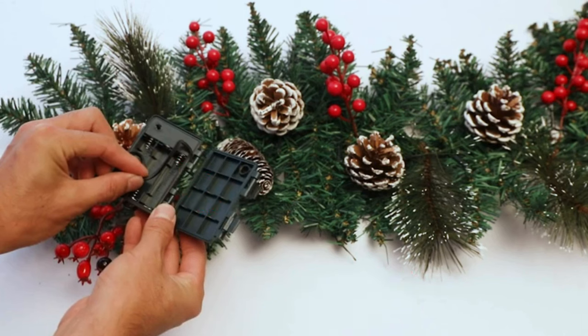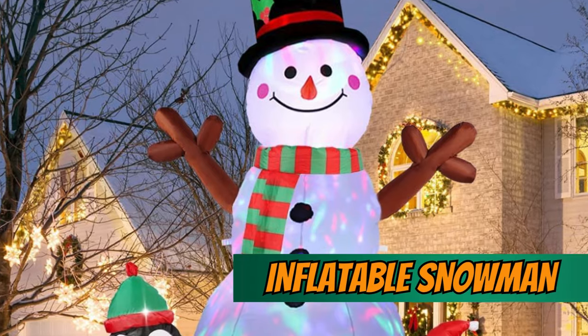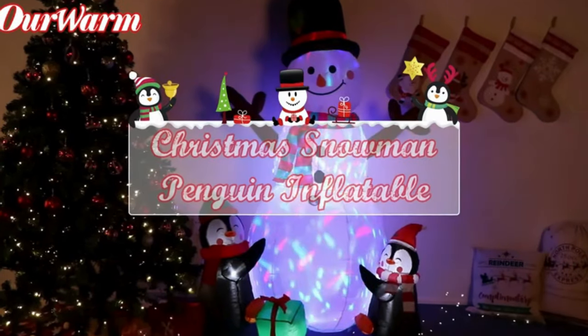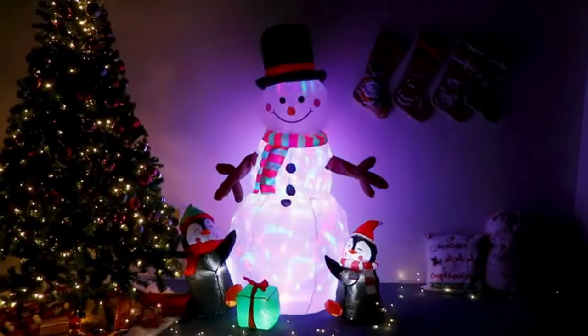This Christmas garland will brighten up the look of any space and is a perfect addition to the 2023 Christmas decoration. Inflatable Snowman. This funny 1.80-meter inflatable Christmas snowman with 2 cute penguins will definitely grab attention and delight your children or guests when they arrive at your door or garden.